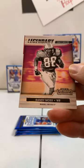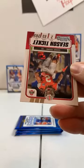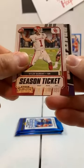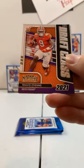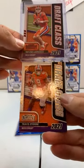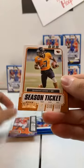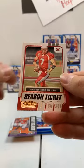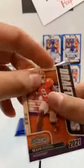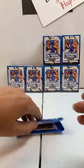Here comes a legendary Randy Moss. Insert, neat. I didn't know these were in here. Chase Young and Cooper Kupp. Cam Akers, Kyler Murray, draft class, Travis Etienne. Oh, the Jags get both of the last two rookies. Got the teammates who are going to become teammates. Here's Brandin Cooks, Clyde Edwards-Helaire, and Big Ben Roethlisberger. A couple of really top rookies here in this second blaster.